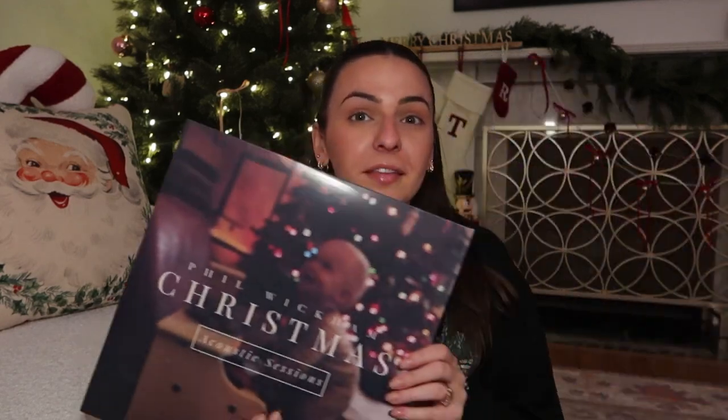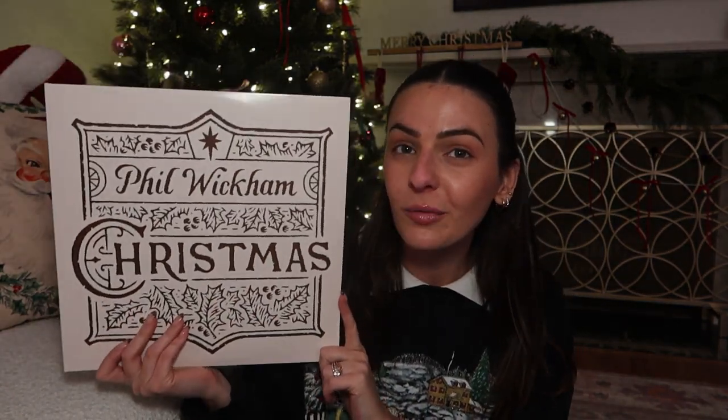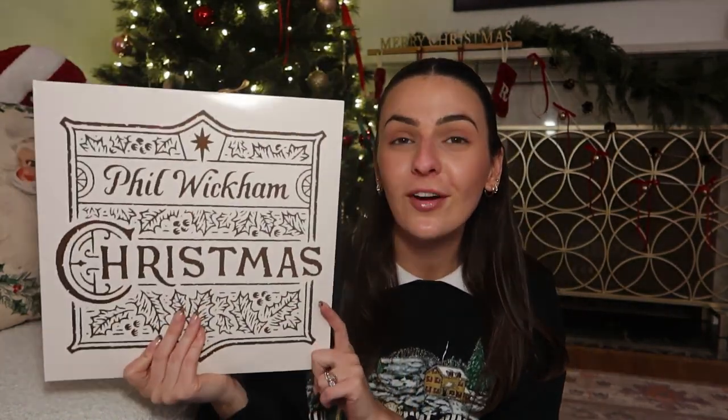Okay, so we have both thrifted some Christmas records and we bought a couple. My very favorite Christmas record is the Phil Wickham Acoustic Sessions record. It came in a double with the regular one, so I'm not sure which side I'm gonna use, but a lot of our records are white, so it might be better to use the photograph side.